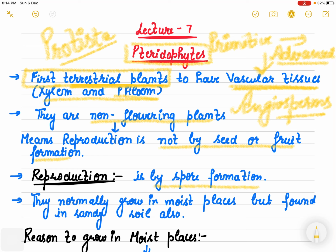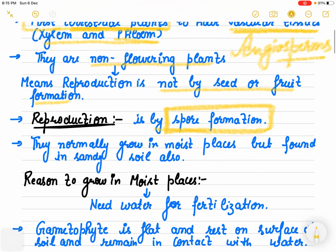I think this concept is clear in your mind now, that in bryophytes and in pteridophytes, we are talking about spore formation. We are not talking about seed anywhere. Anywhere we did not talk about seed. We only talk about spore formation, in the bryophytes as well as in pteridophytes.